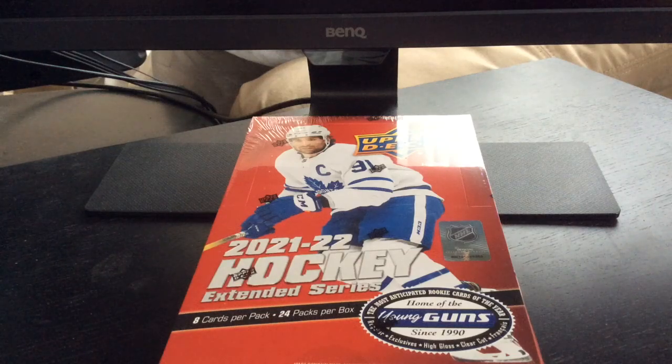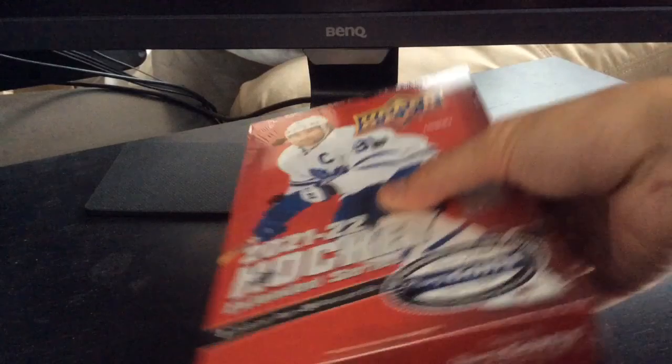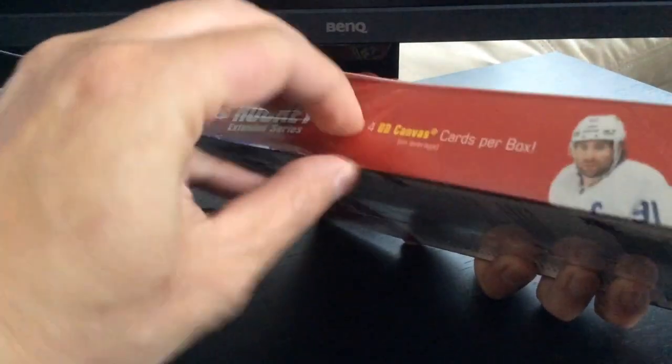Hey, so I finally gave in and I got some 2122 Extended. I basically found a great deal at Zephyr Epic. They had a sale for about $94 a box plus tax, and along with some coupons I had, I ended up getting this for a little over $100 all in.